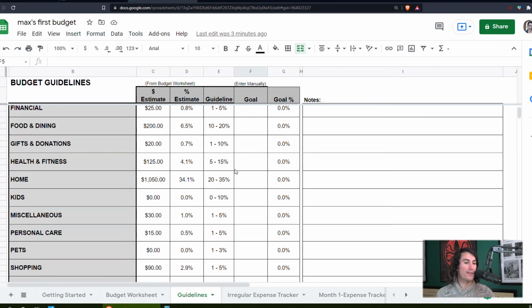Like for my house, I really want to do about 20%. So that's probably about $990. No, less, $800. Right. So you see how out of whack that is? I'm spending $1050 on the house, and I really should be spending about $800. That's a $250 discrepancy there. How do you figure that out? That's the question you have to start asking yourself.